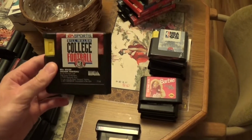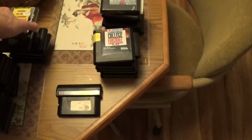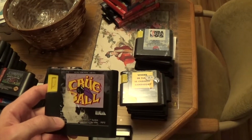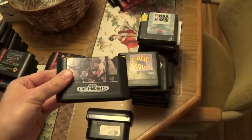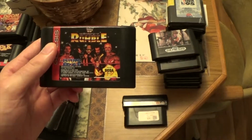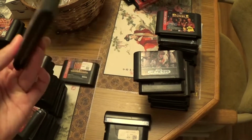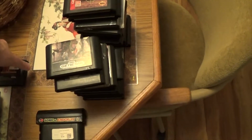Anyway, I got Bill Walsh College Football. Where in Time is Carmen Sandiego. Crue Ball. Fatal Labyrinth. WWF Royal Rumble. One from childhood. Super Battleship. I love the board game, and this game's alright, I suppose, but I've never played it in a while. Anyway.